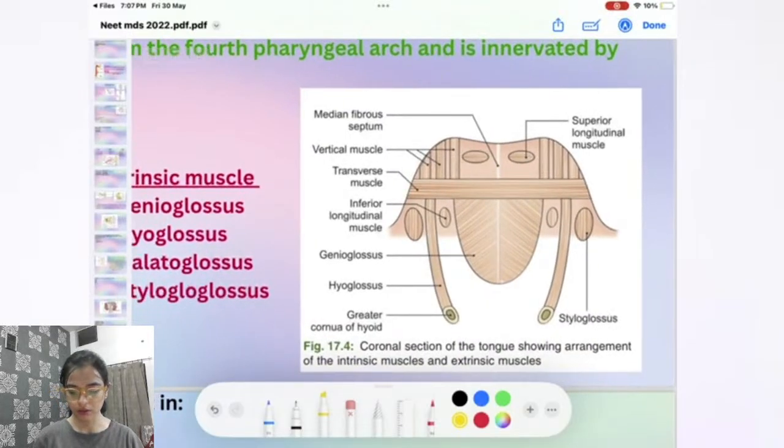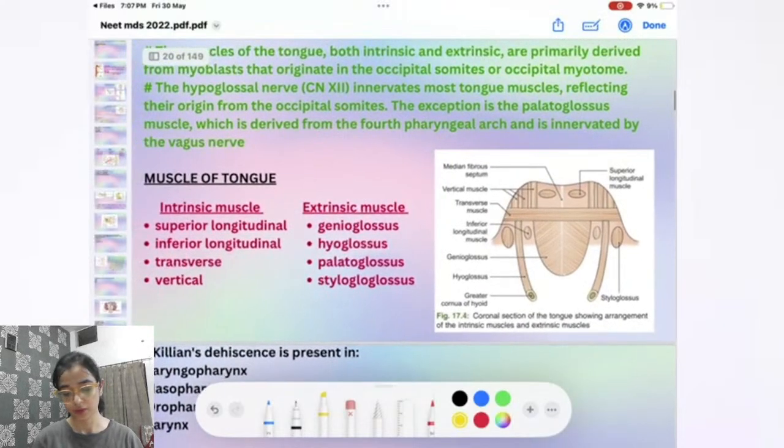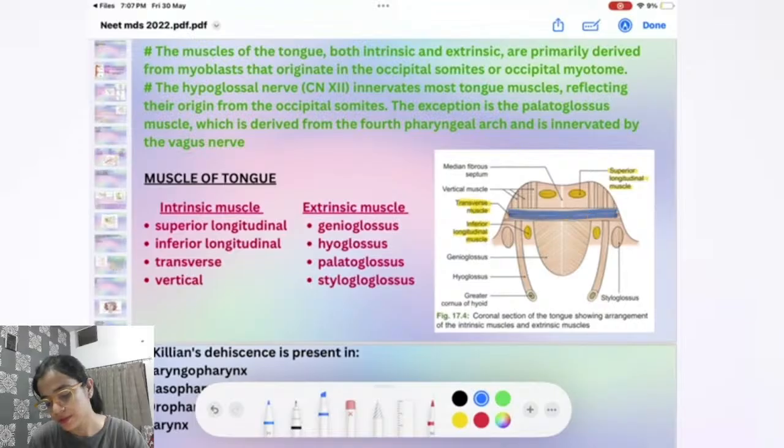This is your... okay. Intrinsic muscles first. In the intrinsic muscles, first is the superior longitudinal muscle. These are your superior longitudinal muscle. Then your inferior longitudinal muscle. Okay, then your transverse muscle. These are your inferior longitudinal muscles. These are your transverse muscles.